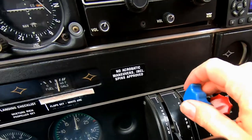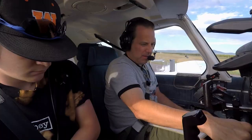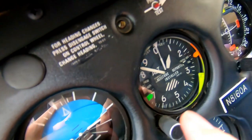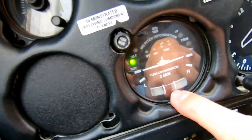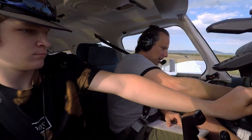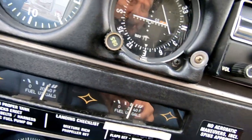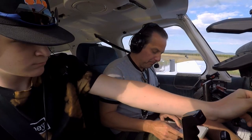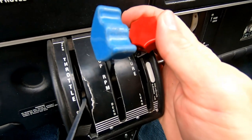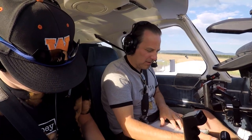Cycle the prop. Coming across, blue over brown, matches field, enunciator check, ball is centered, we are facing 325, our runway heading is 19. VSI zero, green, charging, matches visual, EGT looks good, alt air check is good. Okay, and we need to lean this. Oh, too far. Right there, okay.